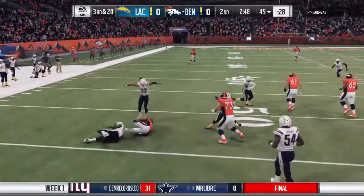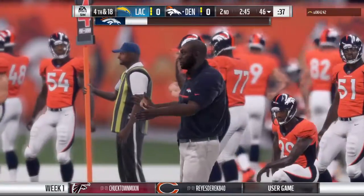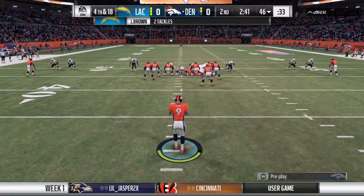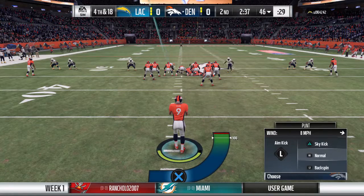Screen pass to Charles. And he'll be taken down at the 46-yard line. Only 2 on the screen pass there, and it'll be fourth down. They dialed up the screen pass on third down, and for a second, it looked like it was all going to come together, and they had a chance to pick up a first down, but the defense got there and finished it off.